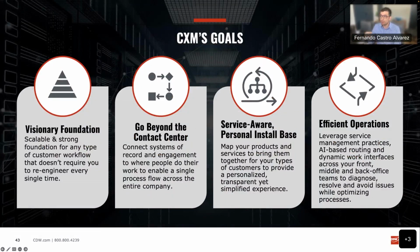We also want to map your products and services to bring them into a personalized experience and making it efficient. We want to make sure that your operations are low cost. So you have automation happening, yet people don't feel the hindrance of that when you have an automated IVR that is just pushing people to never talk to a human. So that is the balance of that.